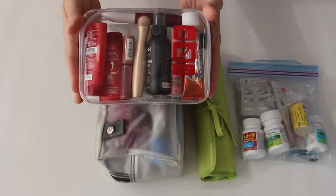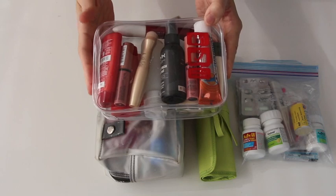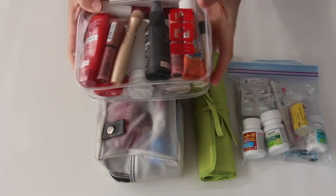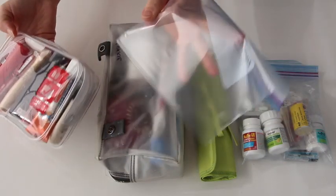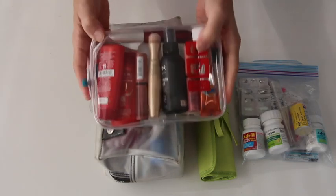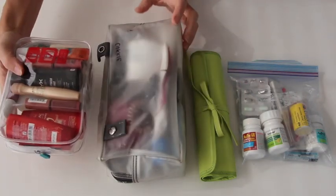Now these ones are basically all my liquids. They have to be put in a quart-sized bag like this that can be pulled out at security and put into the bin. And these are all travel-sized bottles that are 3 ounces or less. They all have to fit in a 1 quart-sized bag like this. Now if you don't want to use this, you can totally go ahead and use a quart-sized Ziploc. That will work too, but I just bought myself a better quality TSA-approved toiletry bag like this so that I can carry all my liquids in.